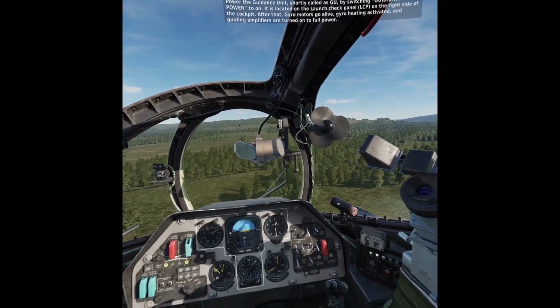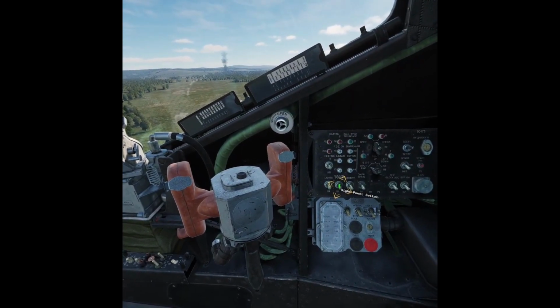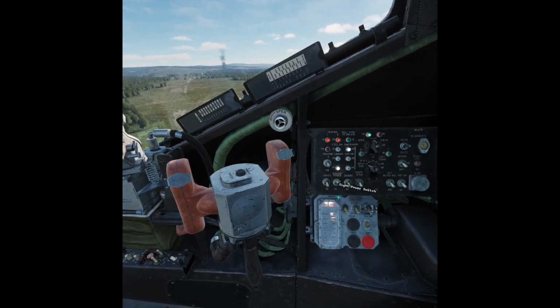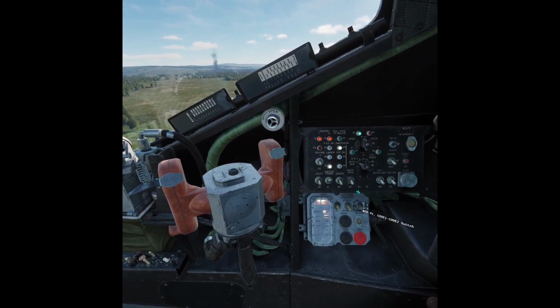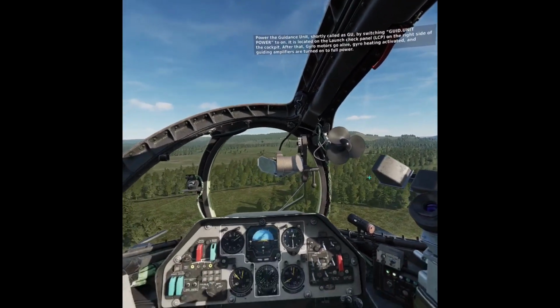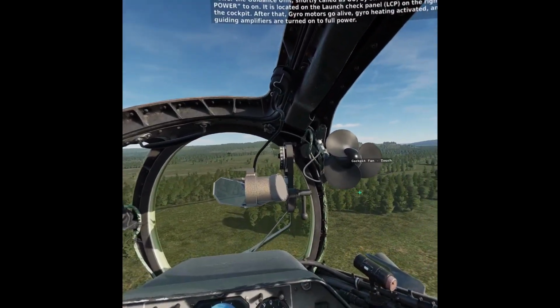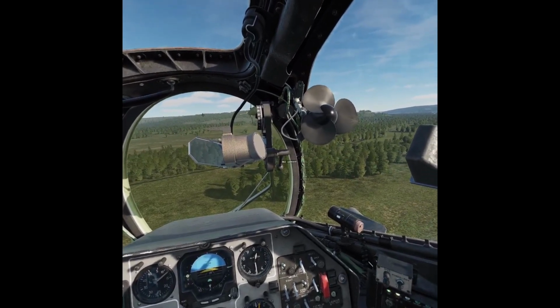Power the guidance unit, shortly called GU, by switching guidance unit power to on. It's located on the launch check panel, LCP, on the right side of the cockpit. After that, gyro motors go live, gyro heating is activated, and guiding amplifiers are turned on to full power.